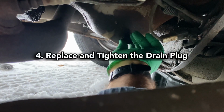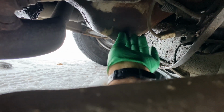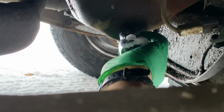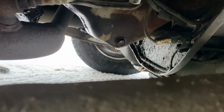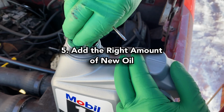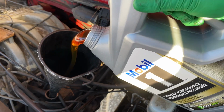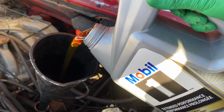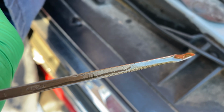Step 4, replace the drain plug and tighten it. Don't overdo the tightening since you don't want to strip the threads. Just make the plug tight enough to make the engine move a little bit as you put pressure on the wrench. Step 5, add the right amount of new oil. Most engines need about 5 liters of fresh oil, but add less to begin with and check the level on the dipstick after a few minutes. Oil level should be between the upper and lower levels on the stick. If you've added too much oil, remove the drain plug again and let a bit out.